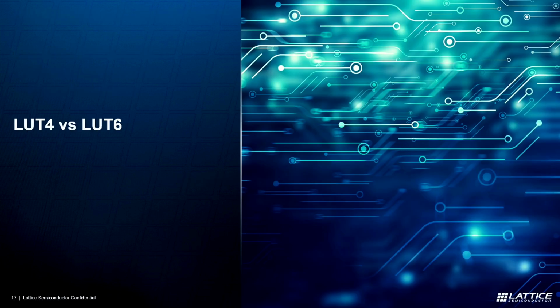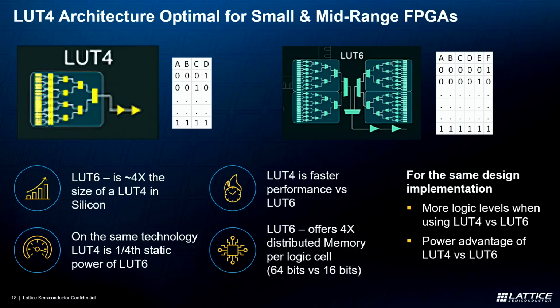Okay, so LUT4 versus LUT6. Lattice uses LUT4. And here are conceptual diagrams of LUT4 as well as LUT6. LUT4 has 4 inputs. This means it has 16 configuration bits. And LUT6 has 6 inputs. This means that it has 64 possibilities on the memory side. Now, if you simply see from the diagram, you can clearly see that LUT6 is roughly 4 times the size of LUT4. Yeah, 16 and 64. This means that you have clearly higher static power consumption than LUT4.